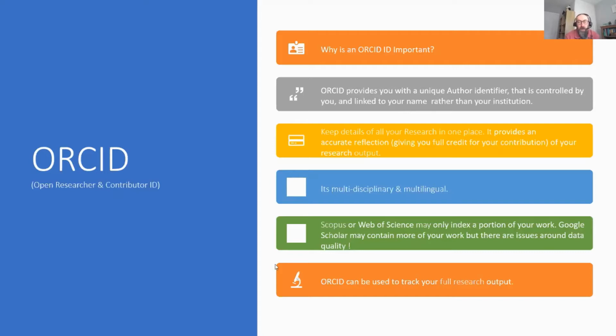The likes of Scopus or Web of Science will only probably index a portion of your work. So it'll be based on whatever journals they index within those databases. They're quite extensive, but they're not going to be comprehensive. So there's always going to be probably papers that aren't included. Google Scholar is great, very comprehensive, but there are issues around data quality, but even then it's not going to cover all of your papers. So with an ORCID ID, you can attach all of your papers to that one ID and then make use of that.